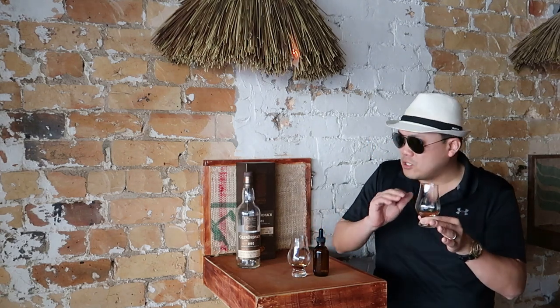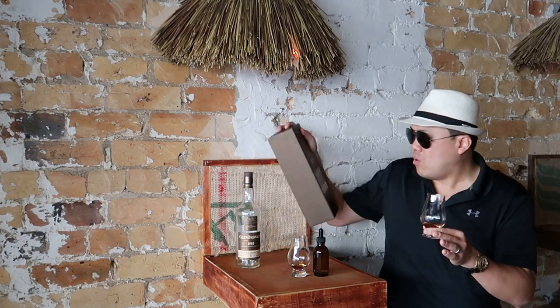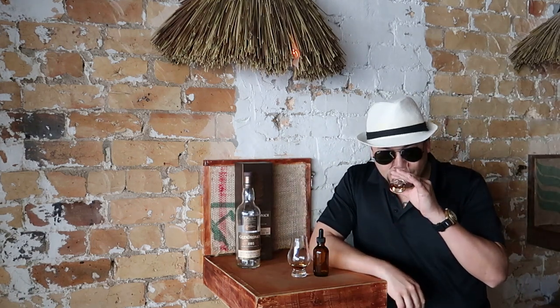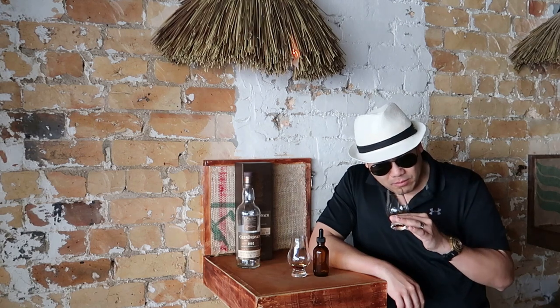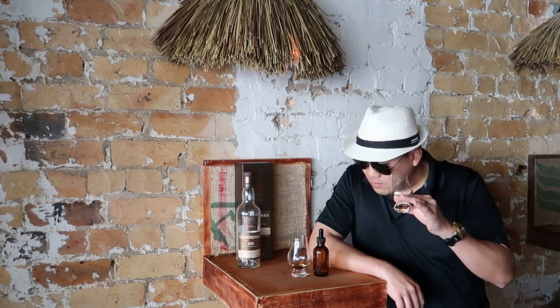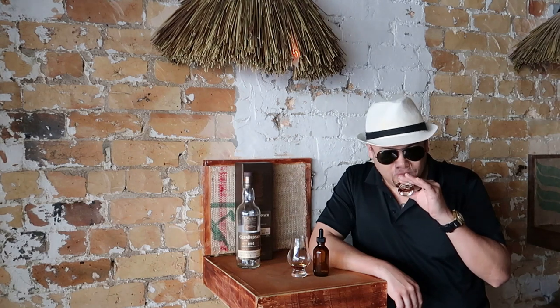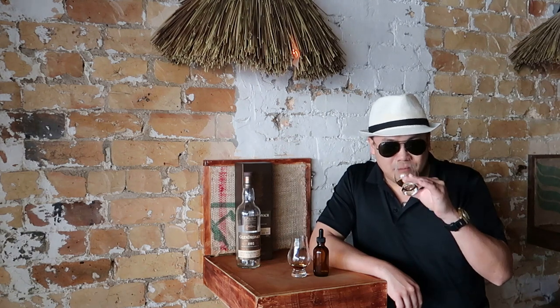The nose is very nice, but there is a slight alcoholic smell to it because it is quite a high ABV. It is 52.6, but not as high as some others. It's really strange, I'm getting a slight medicinal character right at the end. And this might sound really strange, but I'm getting a very, very faint hint of coriander root. Earthiness, coriander root, all earthiness, a medicinal aspect to it, which is quite interesting.